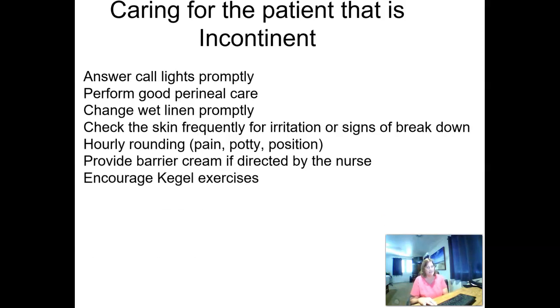Encourage Kegel exercises. Again, muscles tend to atrophy if we don't use them, and that goes for the bladder muscle as well. One of the best things you can do to learn how to do Kegel exercises is when you go to the bathroom. When you start your urine stream, you hold it for 5 to 10 seconds, and then you start your stream again, and then you stop it right away, and you hold it for 5 to 10 seconds, and then you start it again, and you keep doing that until you empty your bladder.